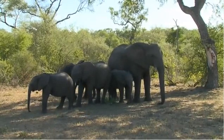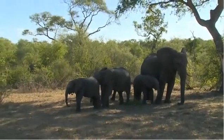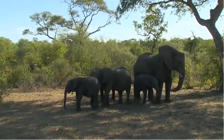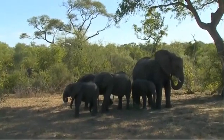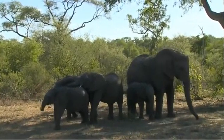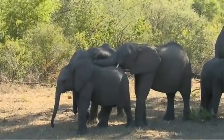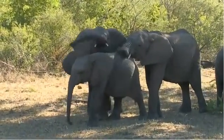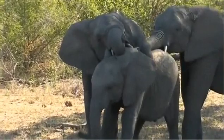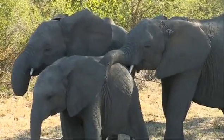So behind these, they're just chilling in the shade. You can see a few bums, and some of them are feeding. I'm sure you can hear the branches breaking in the background. Isn't that cute? Using the smaller one as a leaning post. Isn't this just sweet?